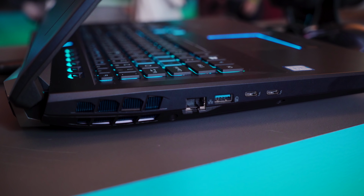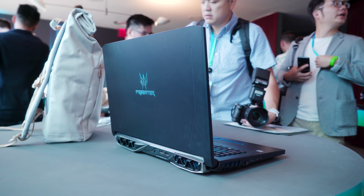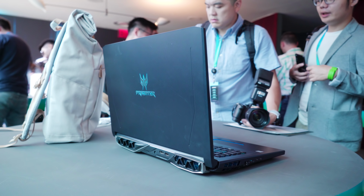The Predator Helios 500 gaming laptops will be available in North America in June, starting at $1,999. Is this your next gaming laptop?